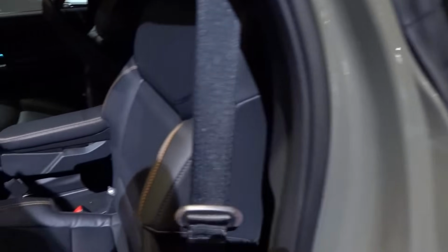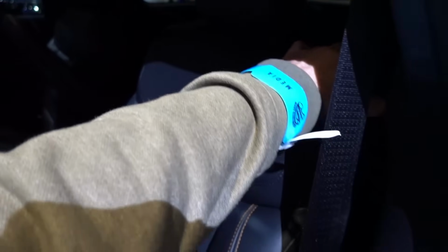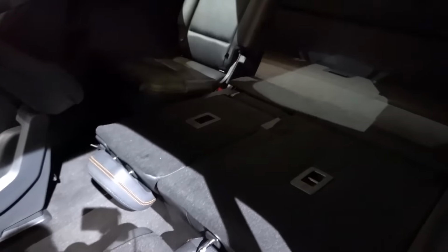And we'll go ahead and try to access the third row for you guys to see what it's like back there. But in terms of ingress and egress, we do have a button here on the side of the seat. Unfortunately, the power is dead on this vehicle, but we can go ahead and lay the seat down manually. And you can see back into the third row, there's gonna be a decent amount of room back there. All right, so I managed to get back into the third row with these seats actually upright and in a suitable position for second row occupants.